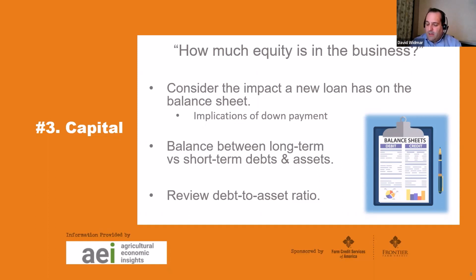So I'm going to ask Tara to come back here and ask another question. What other capital measures do you consider in addition to debt to asset? We like to look at your current ratio, which is a measure of how many of your current assets are available to pay back your current liabilities, so those payments that you have coming due within the next year. Also in consideration of that is working capital. That's just a different measure of the same thing.